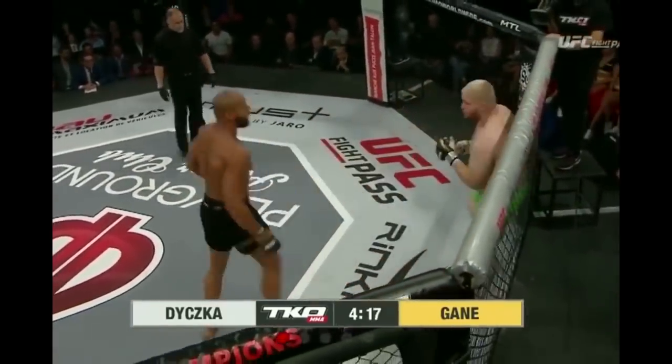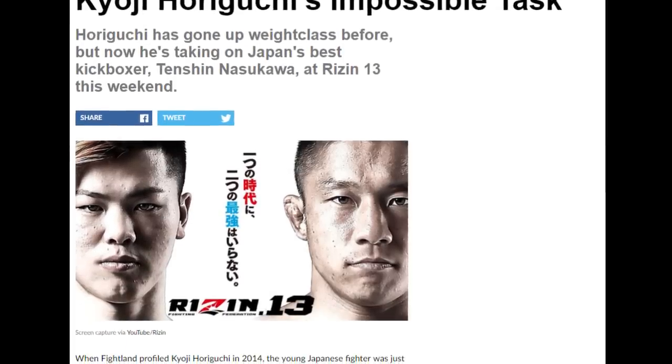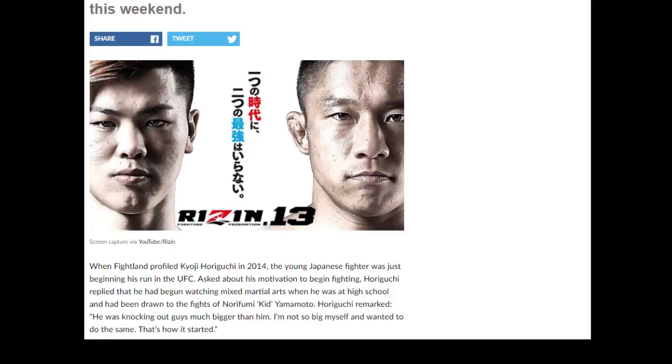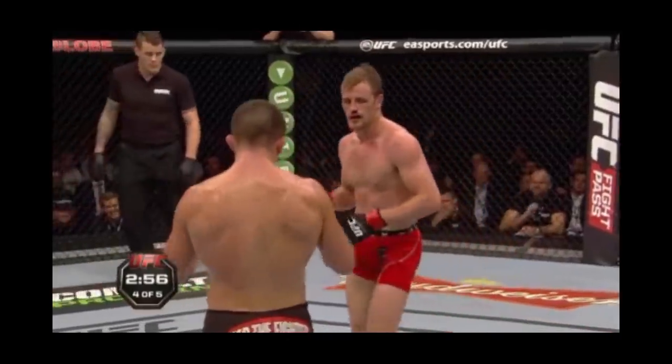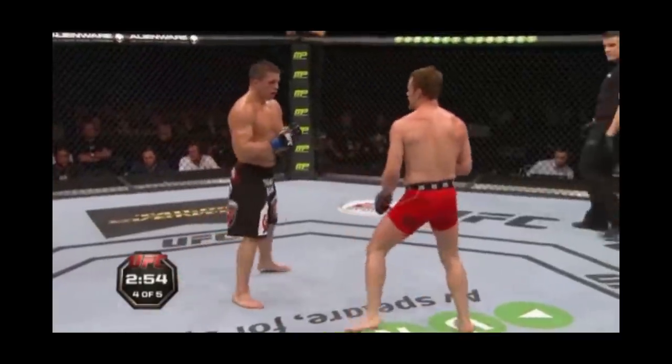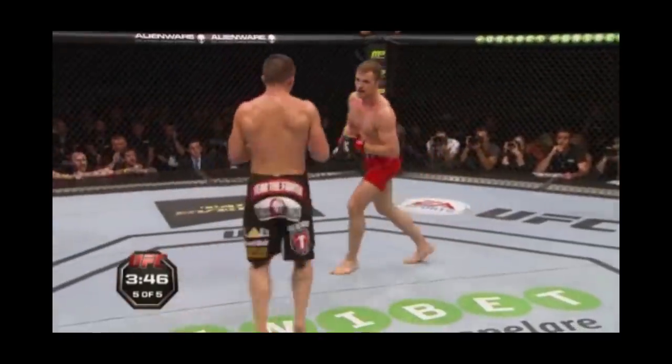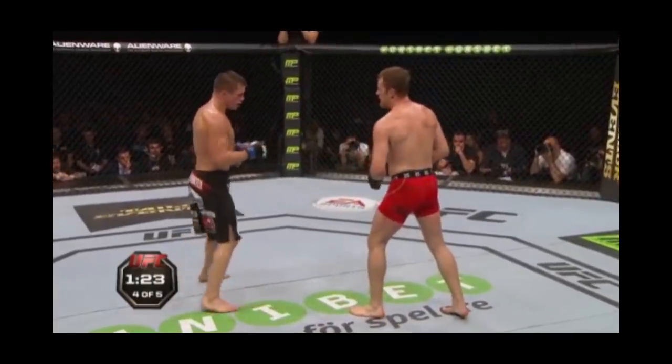The main problem with this extreme distance style of striking, and one that I touched on before the Horiguchi-Nasukawa kickboxing match, is that it tends to hold up poorly over the rounds because it relies on rapid footwork and explosive movement. When a point stylist slows and comes down off the balls of his feet, he is much more hittable, especially if he is in the habit of only retreating on a straight line.